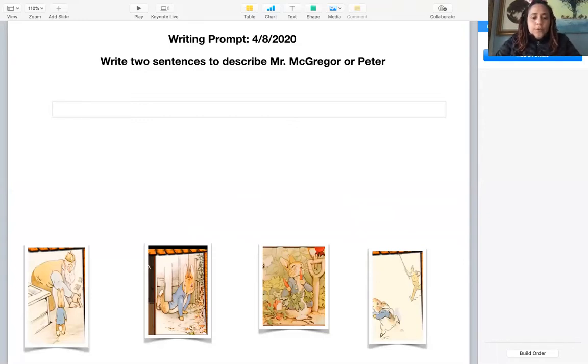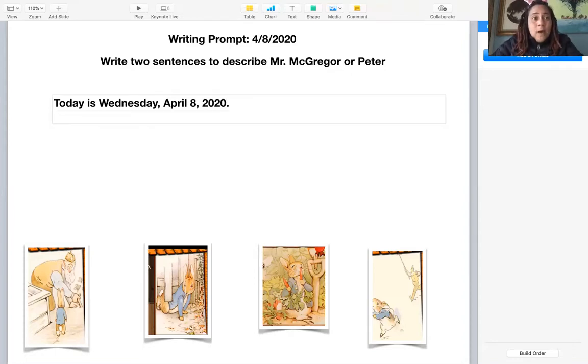What is today? So we'll start with a capital T. Today is, and then Wednesday, and that W gets capitalized. Why does it get capitalized? That's right, because it's a proper noun, okay? So today is Wednesday, and then we're gonna do our comma. What comes next? Do you remember? Our month. Today is Wednesday, April, capital A, because it's another proper noun, 8th, April 8th, 2020. That's our first sentence. And what goes at the end of our sentence? The end of every sentence? A period. Okay.